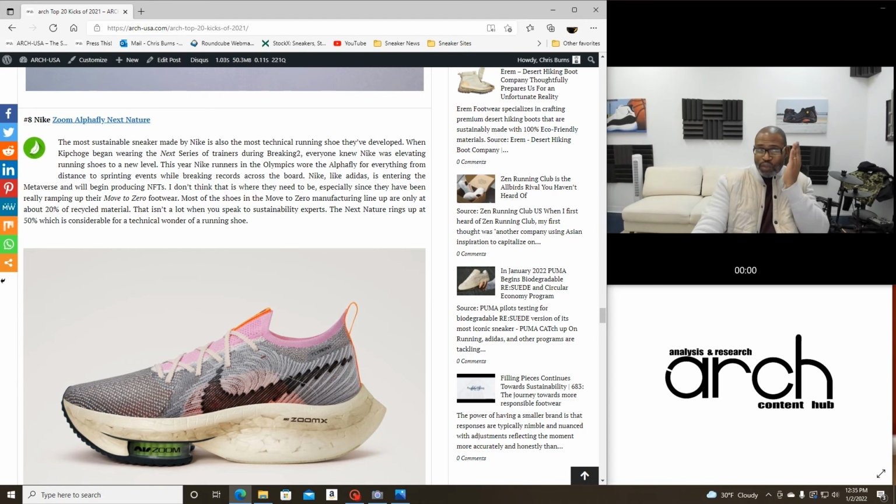Why is this shoe my number 8? It's the most sustainable shoe Nike has ever created. And I hope that it moves Nike towards creating more product that's just as sustainable. About 50% of this shoe is recycled. That's incredible. More important though, and here we go with story. Remember, my top 10 also includes story. The Olympics saw that this shoe basically won in every doggone track and field event. It was an incredible shoe for Nike.